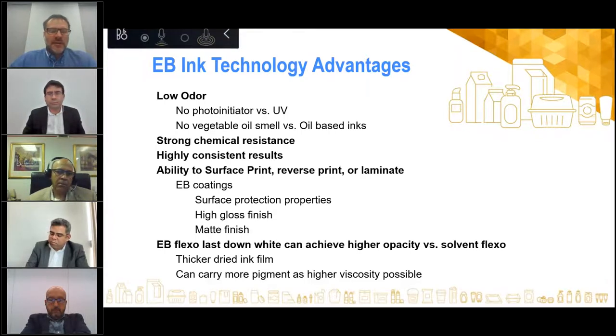EB offset inks, due to their cross-linking after exposure to the EB unit, possess strong resistance to various chemicals, but also develop strong structural properties and can be processed immediately after being cured. As long as the electron beam is operating, EB inks can provide consistent results, as mentioned earlier. The EB unit, unlike UV, does not degrade over time, and output scales better to press speed.